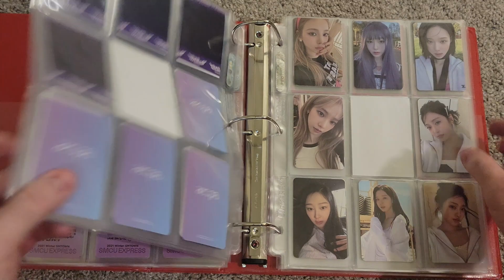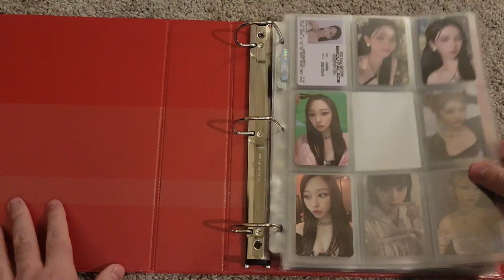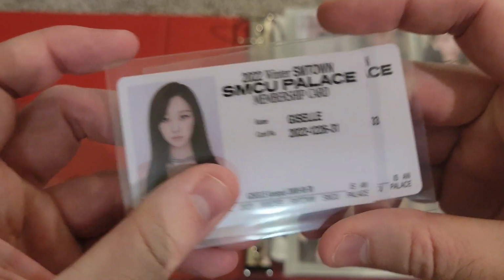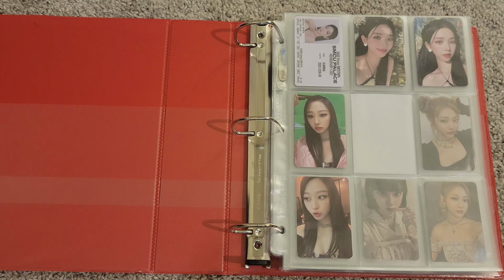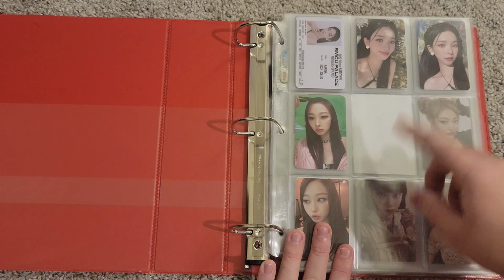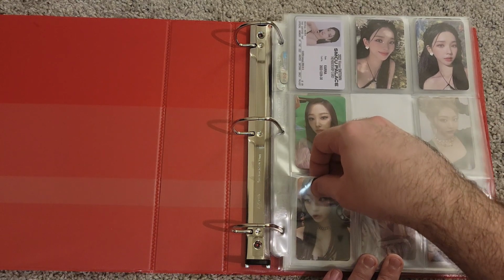Now let's flip back to the front, and we're gonna have to do 6 per page on these front 2 pages. So how do I want to do this here? So we have Giselle's ID and then Ning Ning's ID. Since this page is just Karina and Giselle, I'm going to do the Giselle on this page and the Ning Ning ID on the other page. Okay, so this is what we're going to do.